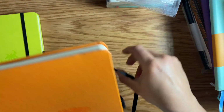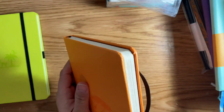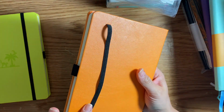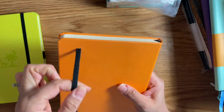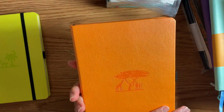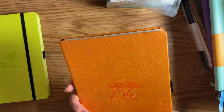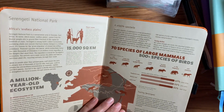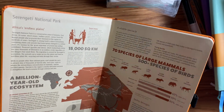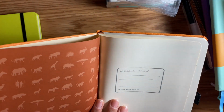I've already taken the cover off, the plastic that shows all the details. It comes with an elastic closure. I like it because it's a good contrast, but I'm pretty sure they're all black on the color. And I love the colors available. Some of the colors are so pretty, you guys. In here they talk about the Serengeti National Park, all of the wildlife.